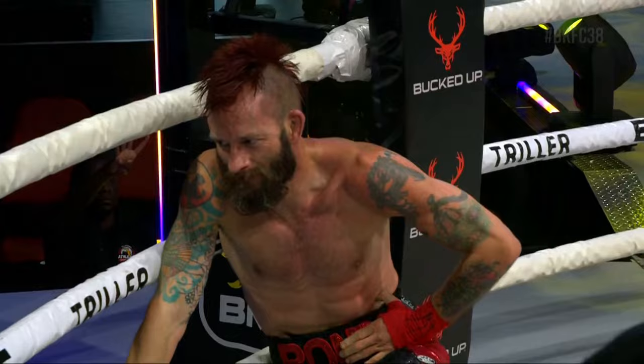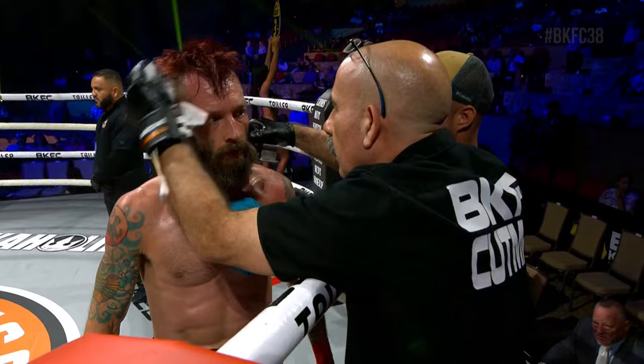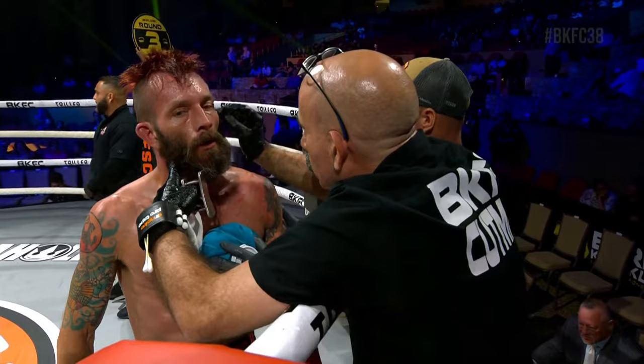Looking at his corner, talking right now, the corner saying, you have to get up. He's thinking, ugh, do I really have to? Carroll's corner just to the right of our commentary position, and we could hear them clearly, imploring Ryan Carroll.